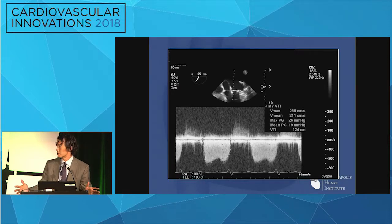So thoughts at this point? What was the gradient before you released? It was in the 2 to 3 range. Oh, before I released? Yeah. I haven't released yet. Good. Very good. No, so the clip is still closed. It's still on the sleeve.